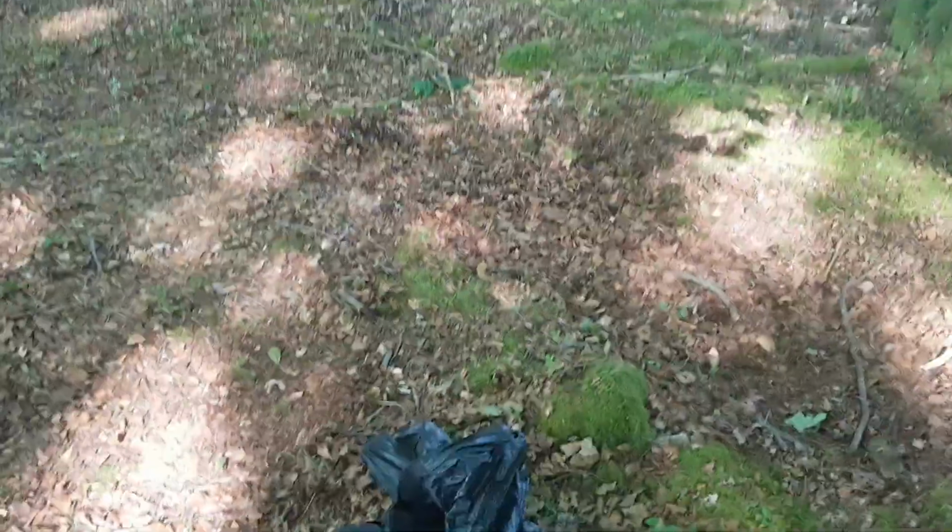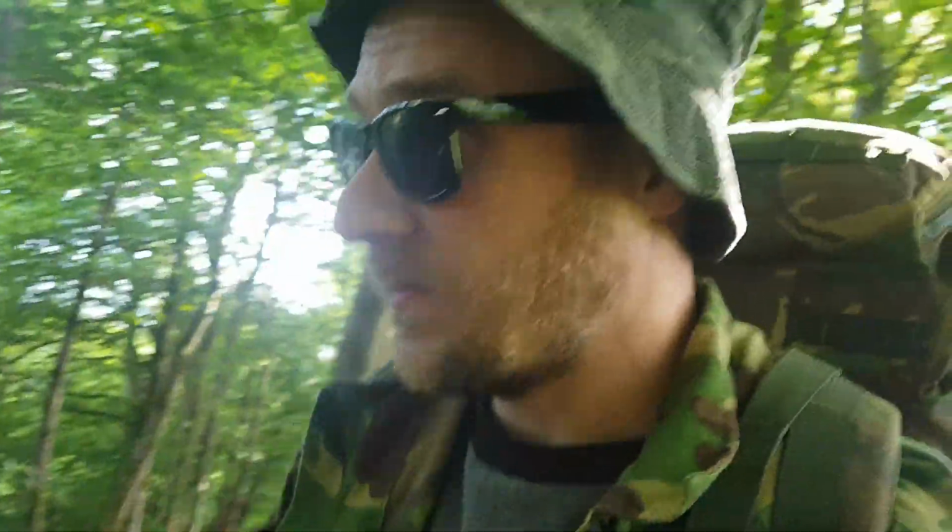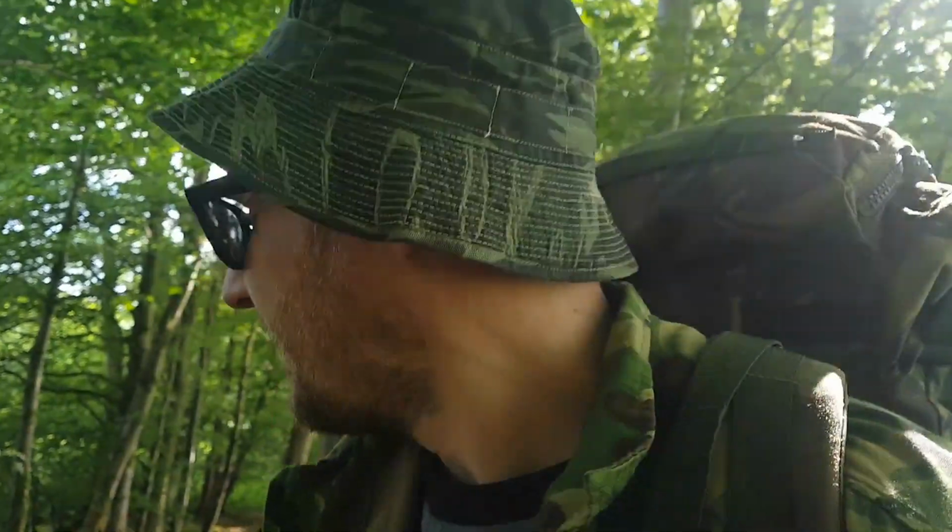That's us packed up, we're good to go. Rubbish, it's all in the bag. You wouldn't know we were here. So let's grab the rubbish and get out of here. Now for the hike, an uphill hike out of this place. And I'll stop here because this hill is tiring.